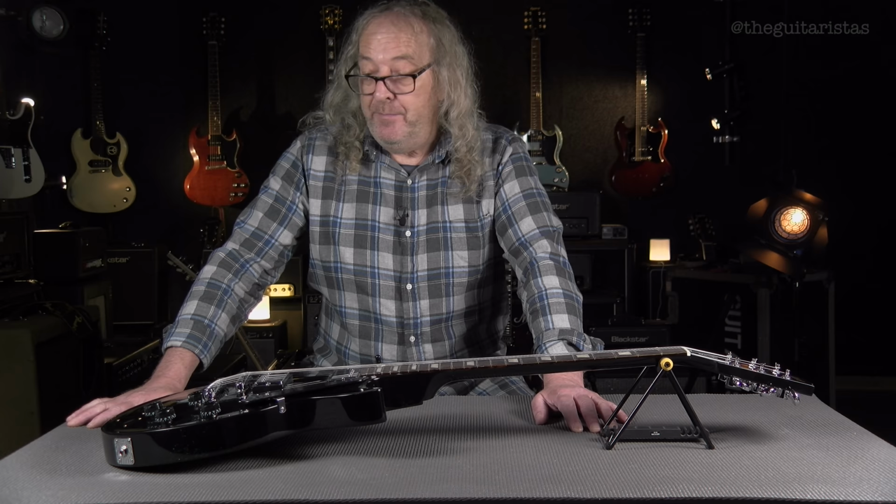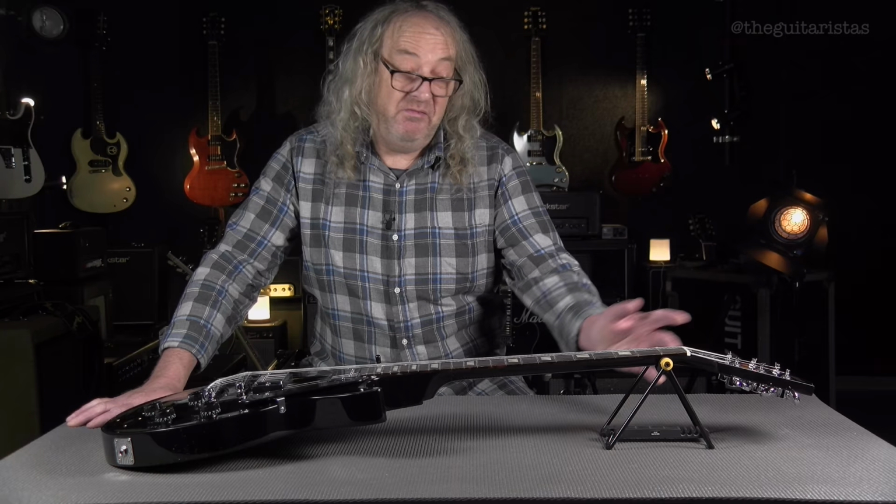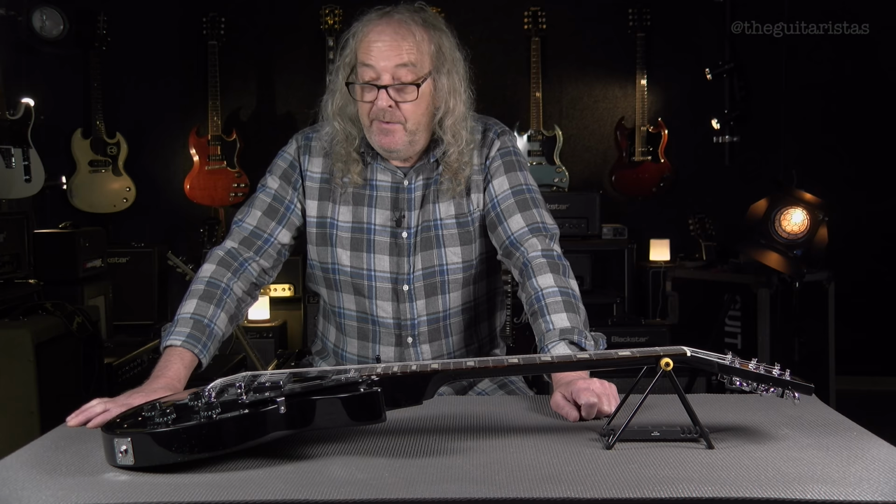Apart from that, it plays really nice. It's the right weight. It's the right shape. It's the right colour. Got the right name on the headstock, if that's something that matters to you. It's a really cool guitar. Yeah, it's a really cool guitar.